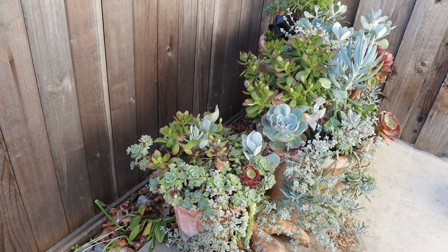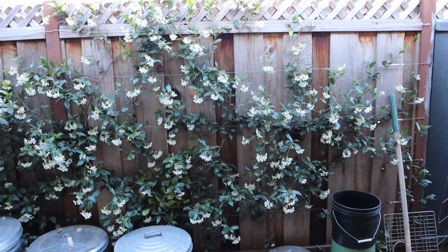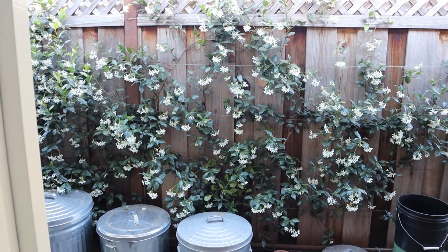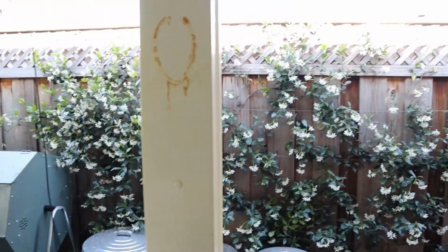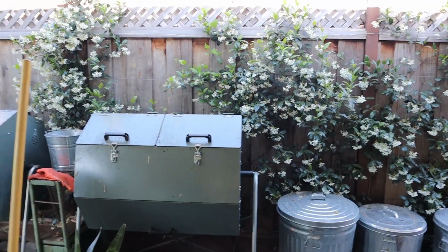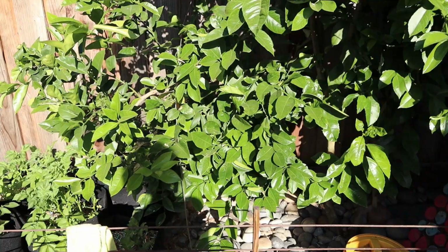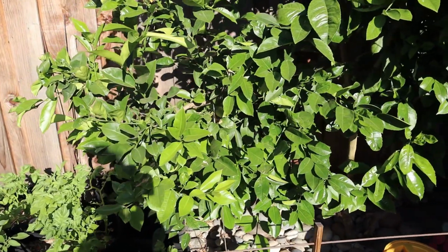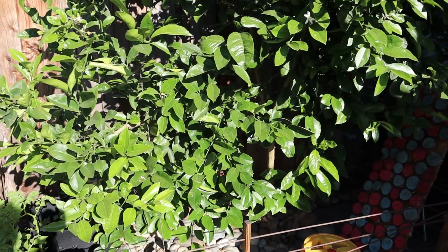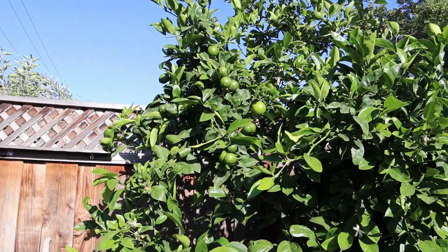Well, I'm going to take you in the backyard and I'll show you the fruit trees. Well, we can start here. The jasmine's in bloom. It's over here by my composting. And hopefully I can get it to cover this whole area here. So here's the lemon tree. You can see, if you go back, I really pruned this and it's really bushing out. It's got fruit on it.